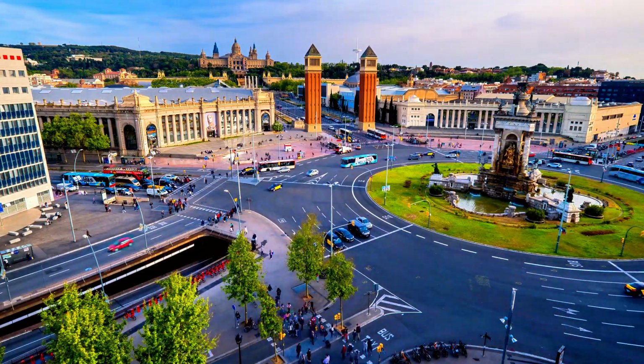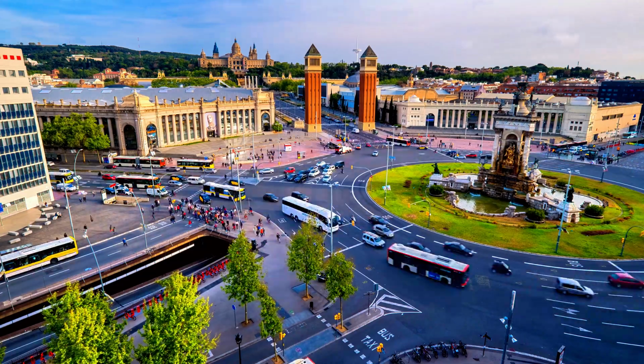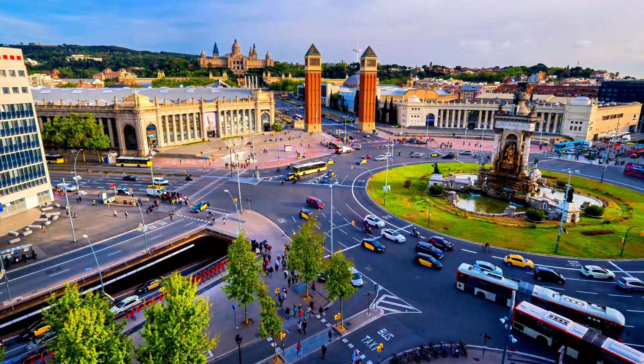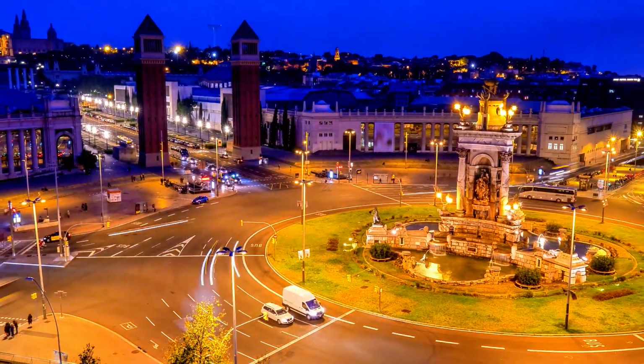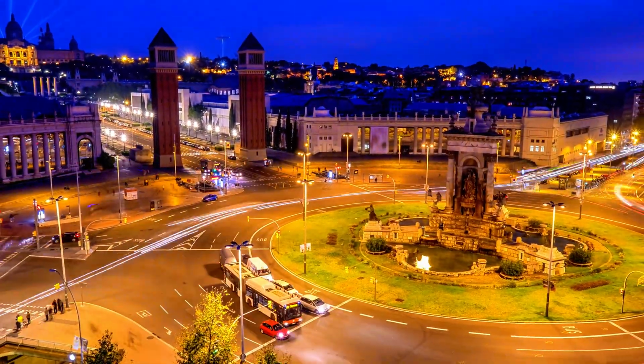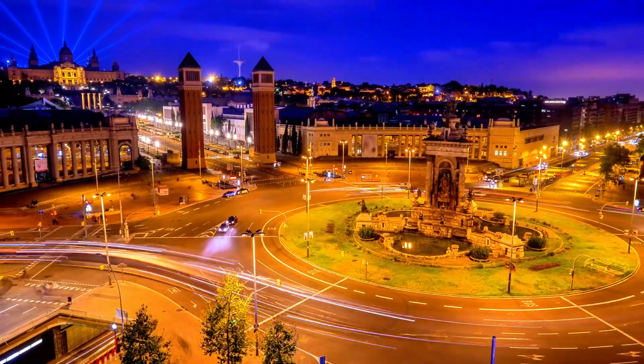Did you know? Beneath this very plaza runs a complex network of metro and commuter rail lines, a hidden spiderweb carrying Barcelona's pulse. As you soak in the energy, remember, this is more than a place to pass through. It's the prologue to everything that's about to unfold.